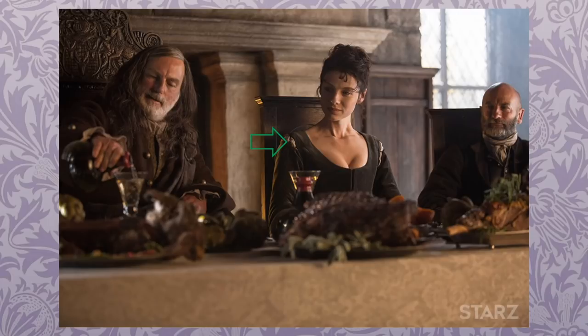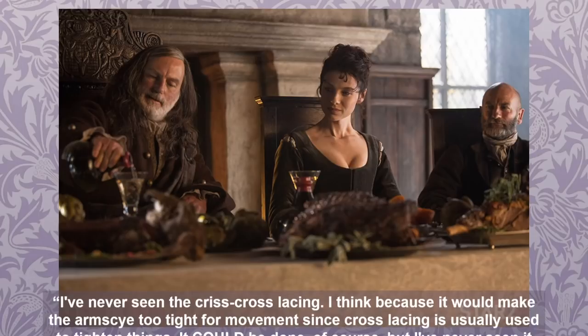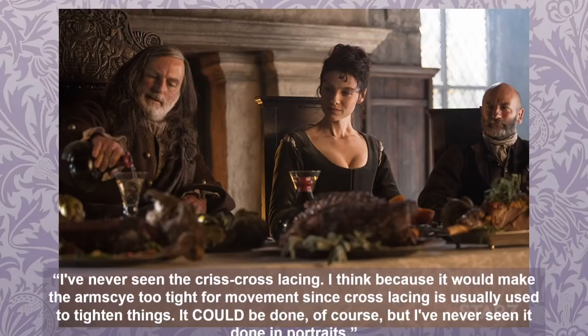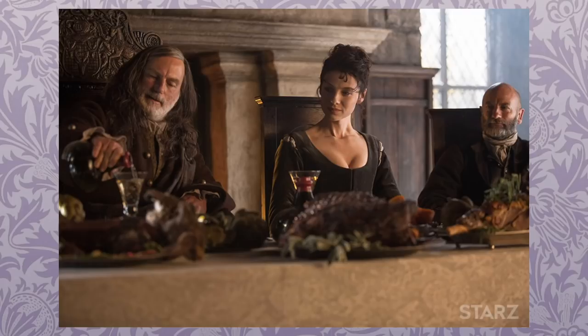Viewer Coco Stardust asked me in the previous video about the use of spiral lacing versus crisscross lacing. Brenna says, "I've never seen the crisscross lacing, I think because it would make the arm side too tight for movement, since cross lacing is usually used to tighten things. It could be done, of course, but I've never seen it done in portraits." And I'll add to what Brenna says and mention that the lacing is only done over the shoulders and not at the underarm to allow for greater movement.